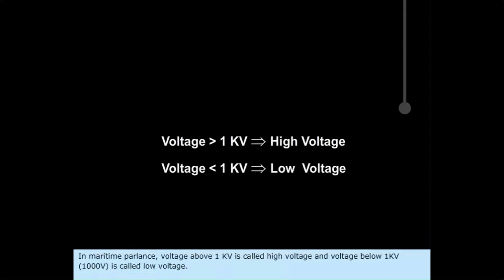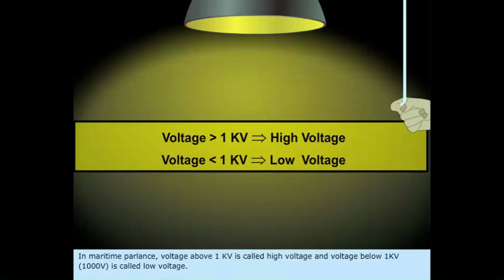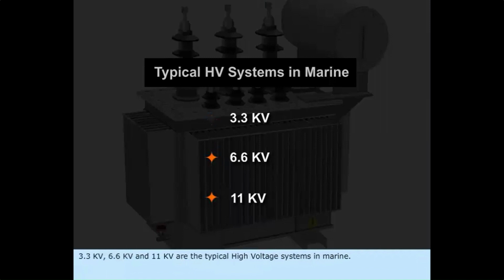In maritime parlance, voltage above 1 kilovolt is called high voltage, and voltage below 1 kilovolt or 1,000 volts is called low voltage. 3.3 kilovolts, 6.6 kilovolts, and 11 kilovolts are the typical high-voltage systems in marine.